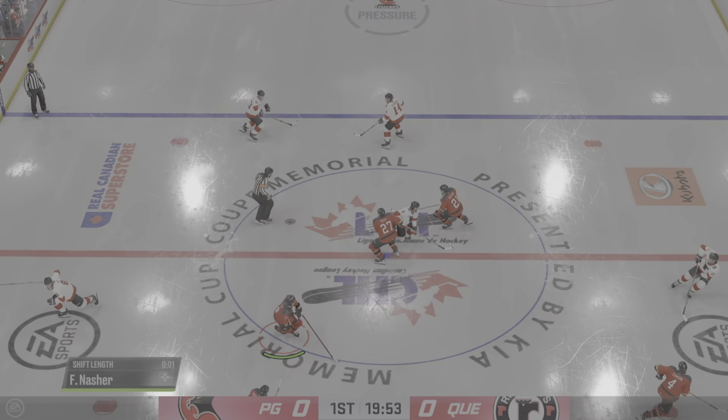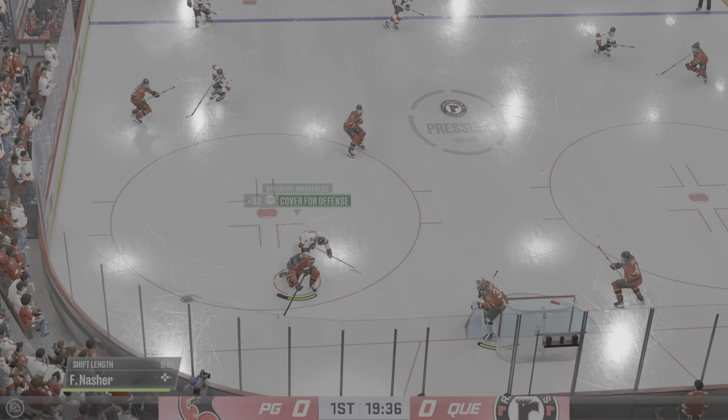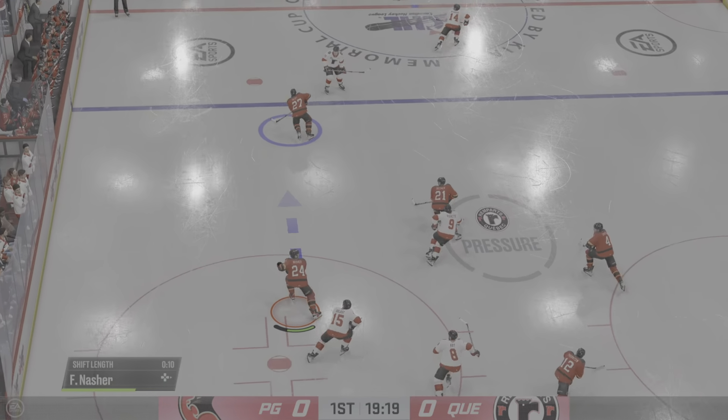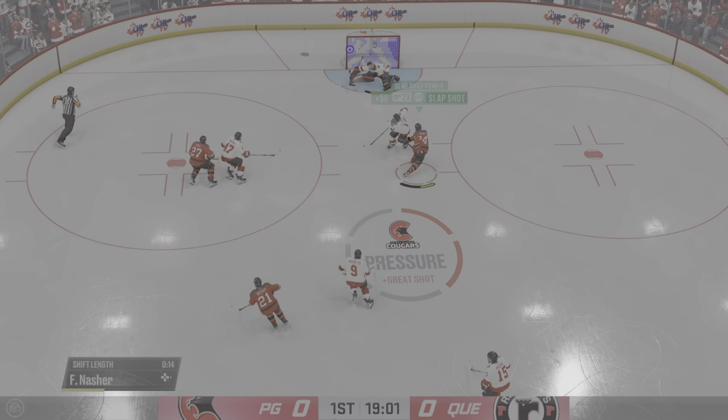The Remparts will look to go on the offensive as they win the opening draw. Prince George has got possession of the puck. Jostled for the puck and he loses control. Grabs it at his own end. Moves around along the half wall.